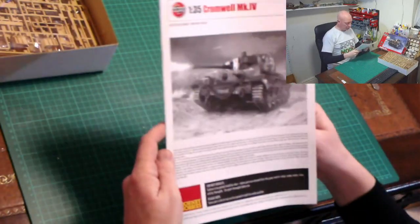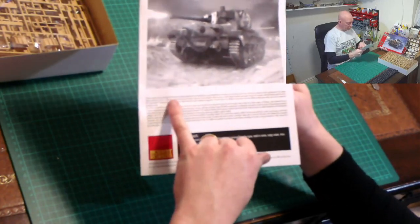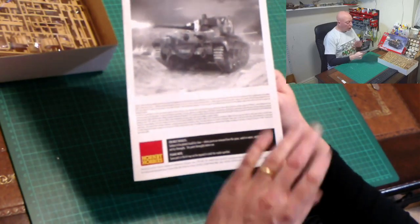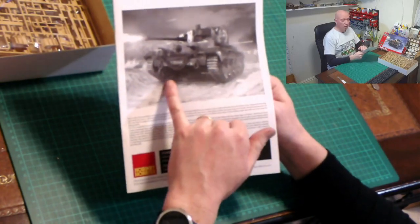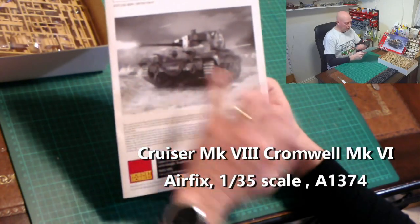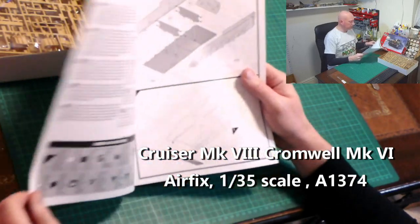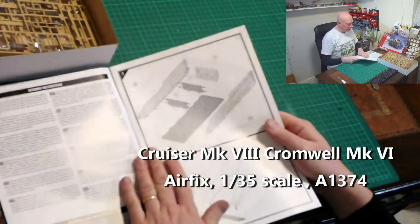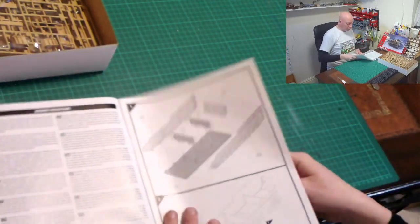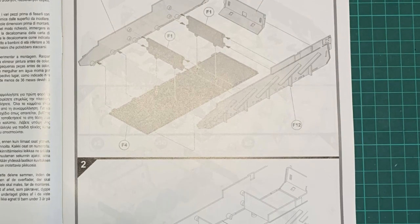Okay, well actually on the front, just to say, we do have a bit of the history. One of a series of fast and relatively well-armed cruiser tanks developed by the British during the Second World War. One thing I will say, there's another version of the Cromwell as well, the version with the smaller barrel, which Airfix have brought out at the same time. So obviously the main chassis is going to be the same, it's just going to be details on the turrets.